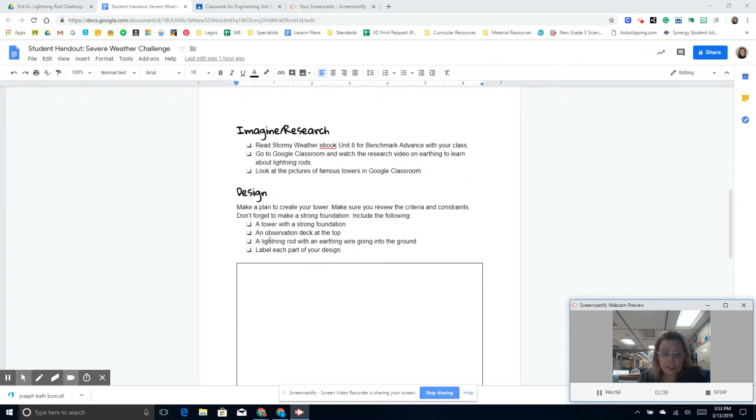So this is the part you're doing today. So you're going to be working here. You are going to make sure that you have a strong foundation, an observation deck at the top, and a lightning rod with an earthing wire going down to the ground. And we talked about that last week. The video is going to go over that again.